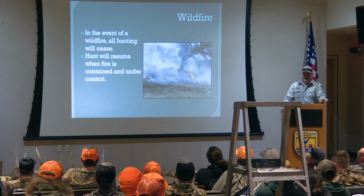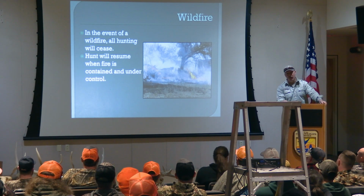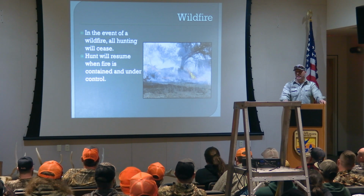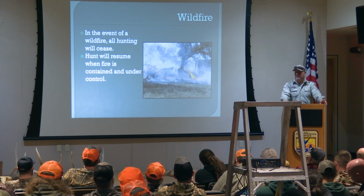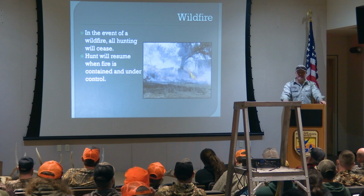Don't anticipate any wildfires. We already had one wildfire. Hopefully we don't have any more. But if something does pop up, start getting yourself out of the field as quickly as possible. We'll have our folks going out there getting people out of the field. In the event there is a wildfire, we don't anticipate that.